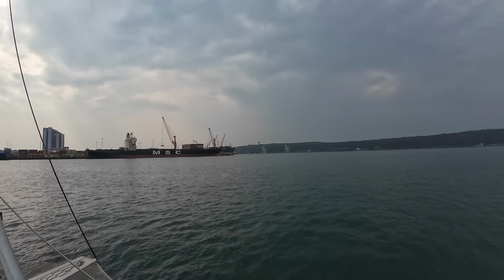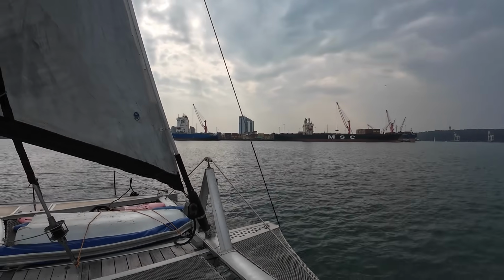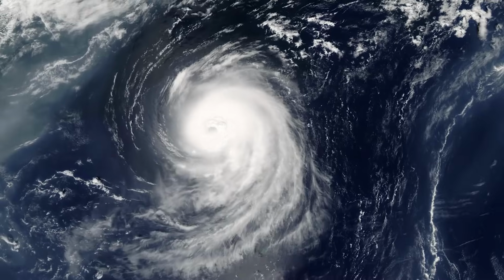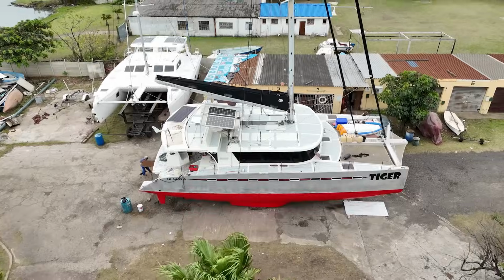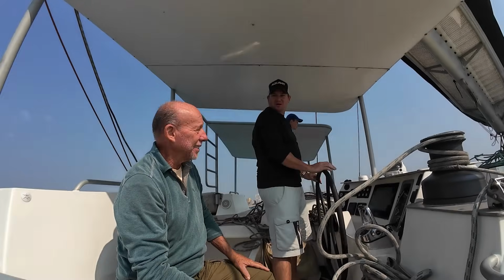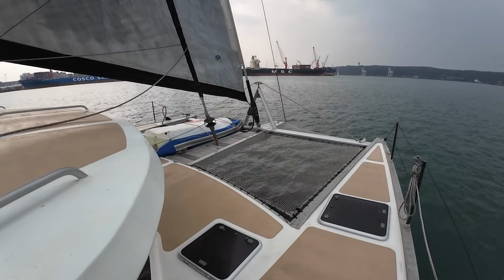Challenge number 453. Where do you find a crew in South Africa that is willing to go in the beginning of cyclone season to Thailand with a boat that's been sitting for 2.5 years? Fortunately, Brandon, who we met on the sea trial of this boat and had been the captain of this boat for over 2.5 years, agreed to take it from Durban to Dar es Salaam.